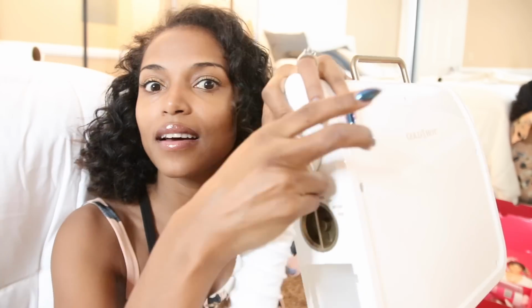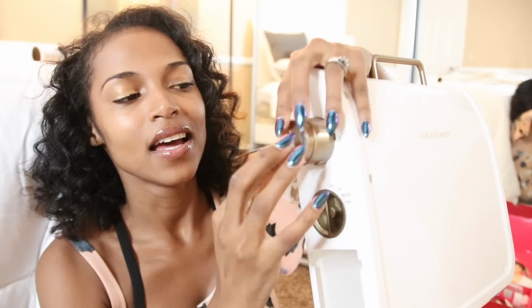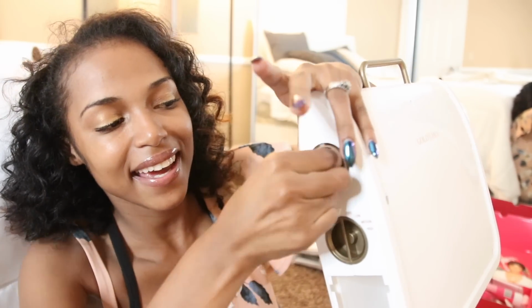So yeah, I'm really loving this dryer. I've only used it once, but you guys, I can tell that I already like it. I have no issues.